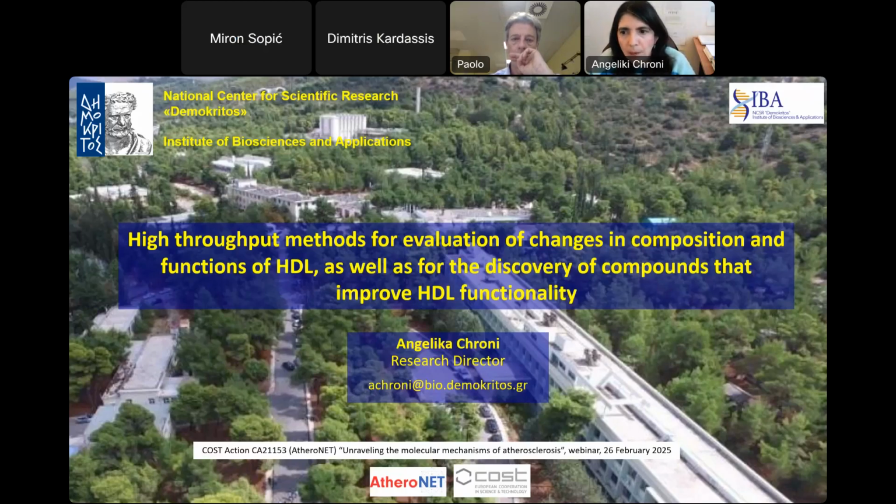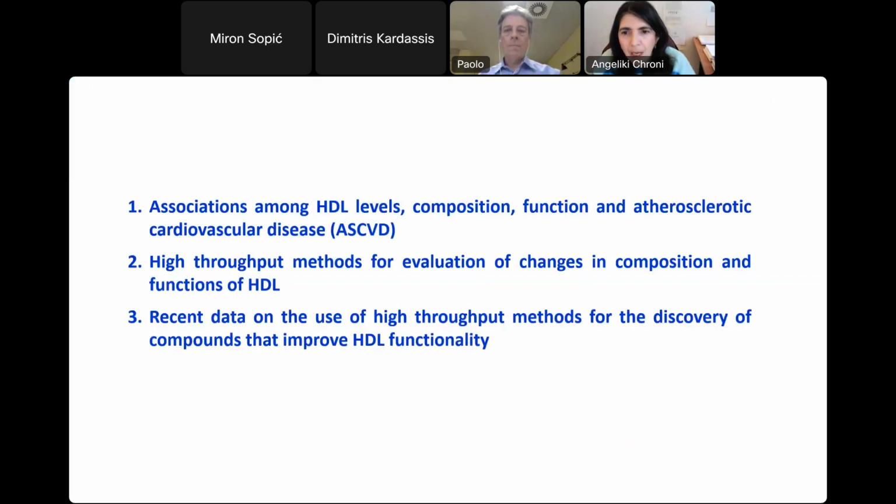Today I'm going to talk about high throughput methods for evaluation of changes in composition and functions of HDL. My presentation has three parts. The first part is about the associations between HDL levels, composition, function, and atherosclerotic cardiovascular disease. Then I will talk about the high throughput methods that have been developed for the evaluation of changes in HDL composition and function. And finally, I will present briefly some recent data on the use of such methods for the discovery of compounds that improve HDL functionality.